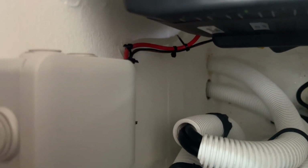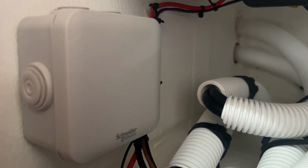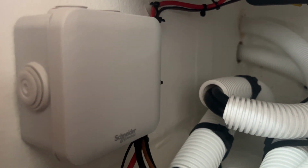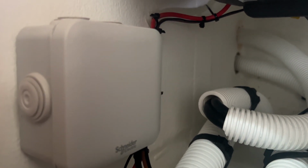For the longest time, I've tried to figure out how to enter these Schneider Electric boxes. They just protect some wires. In this particular case, I think it's a coax connection for the 4G. And it's no more complicated than sticking your screwdriver in that little gap and wiggling away.